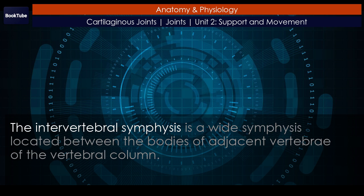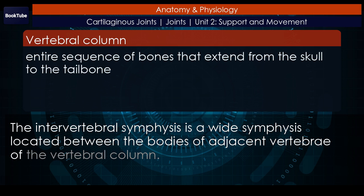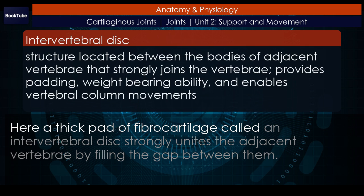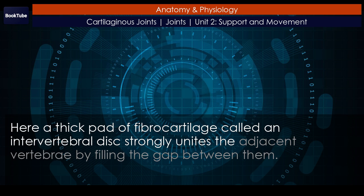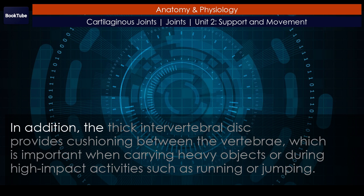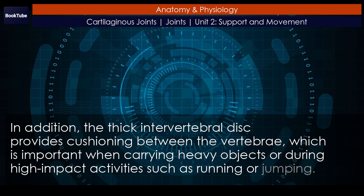The intervertebral symphysis is a wide symphysis located between the bodies of adjacent vertebrae of the vertebral column. Here a thick pad of fibrocartilage called an intervertebral disc strongly unites the adjacent vertebrae by filling the gap between them. The width of the intervertebral symphysis is important because it allows for small movements between the adjacent vertebrae. In addition, the thick intervertebral disc provides cushioning between the vertebrae, which is important when carrying heavy objects or during high-impact activities such as running or jumping.